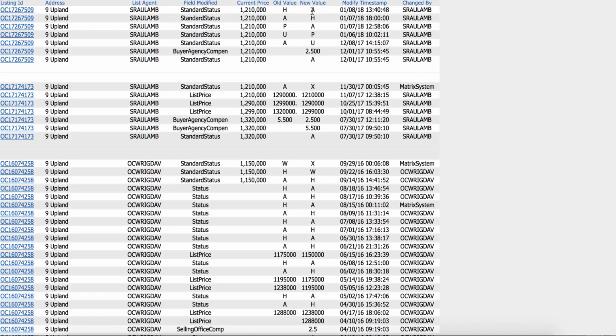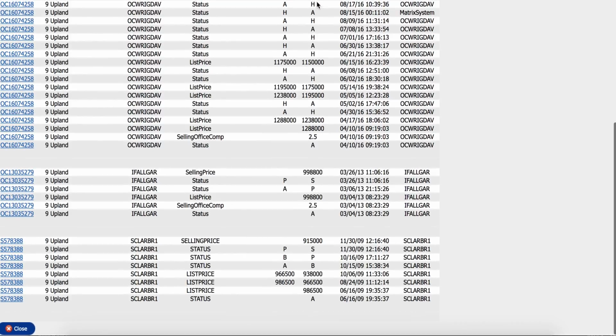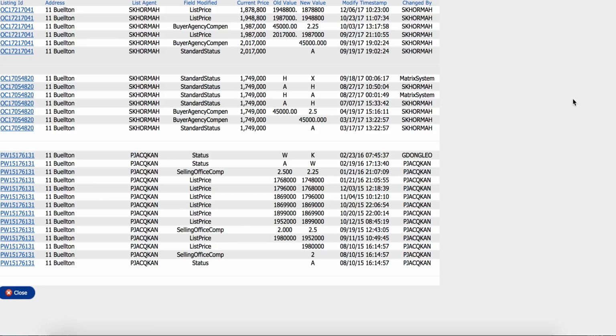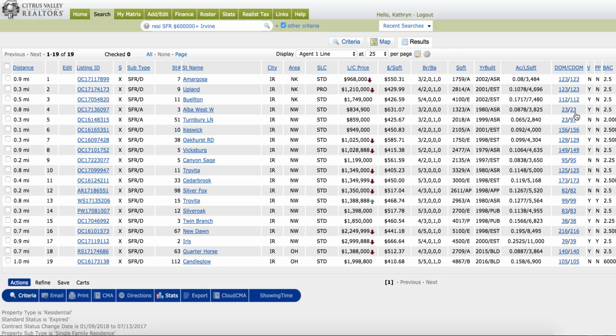And up here under New Value, it says A for active. You only care about the most recent one. So we're not going to be able to solicit this property. We'll close this one. We're going to continue going down this list until we find 5 that are expired. Again, the first entry under New Value is not an X. We are going to find some, I promise.